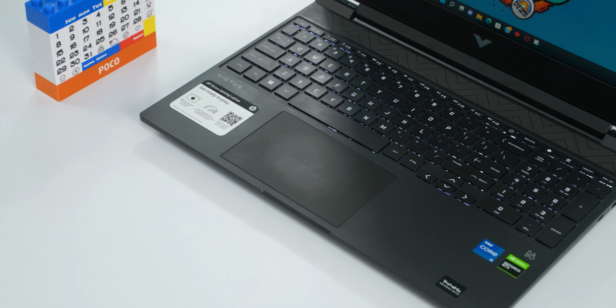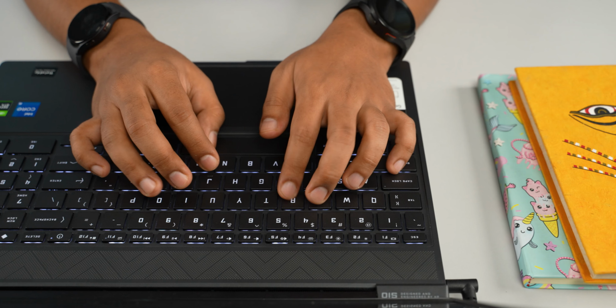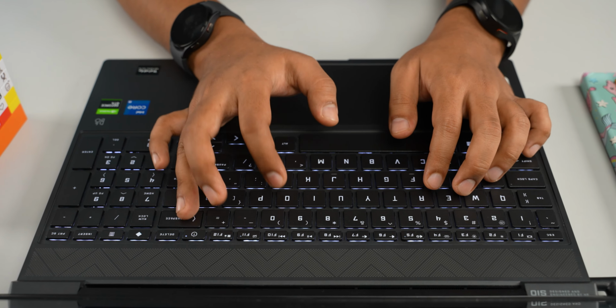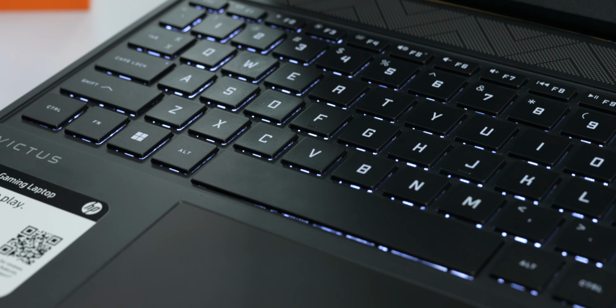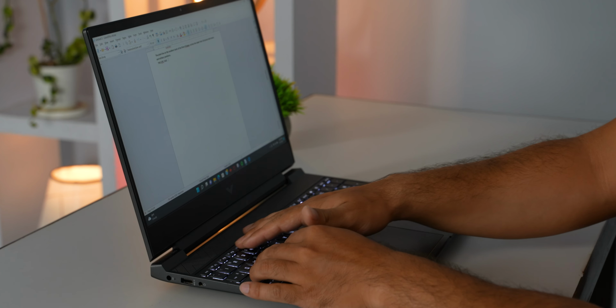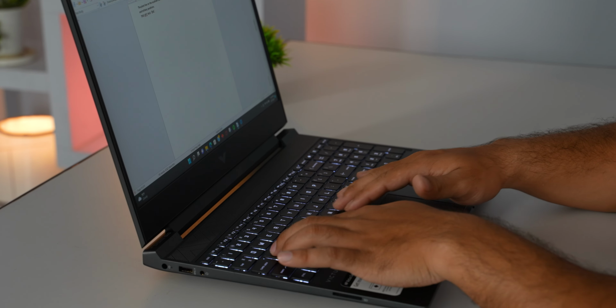Now, talking about the keyboard, it has a full-sized one with a dedicated numpad. And the keys here are fairly comfortable to type on with good travel distance. Unfortunately, you won't find any RGB lighting here, but the white backlighting is enough to light up the keys at night or in dimly lit conditions.